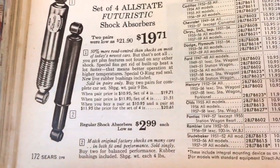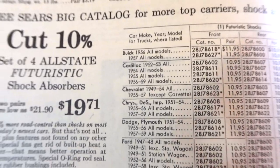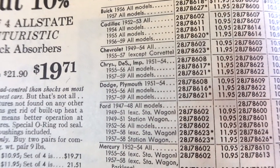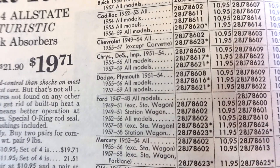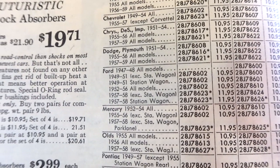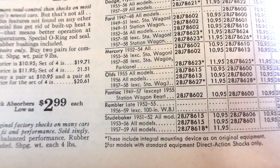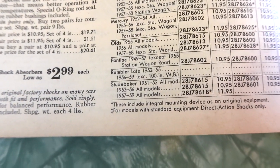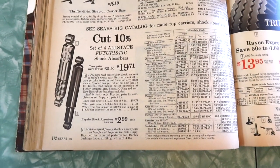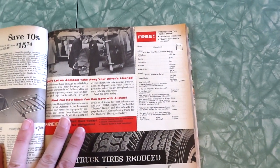Which I don't understand. Like, here's all of the makes and models of cars that'll fit on. The 56 Buick, Cadillac, Chevy, except the Corvette. Chrysler, DeSoto, is that what DES stands for? An Impala, all models. Dodge, Plymouth, Ford, station wagon, all models. Mercury, Oldsmobile, Pontiac, Rambler, and a Studebaker. Those shocks will work with all of those types of cars. Because cars didn't have shocks. I guess you just added them on aftermarket.